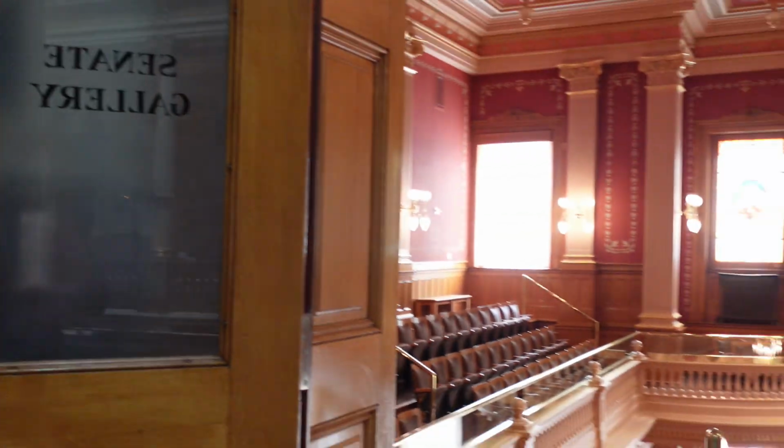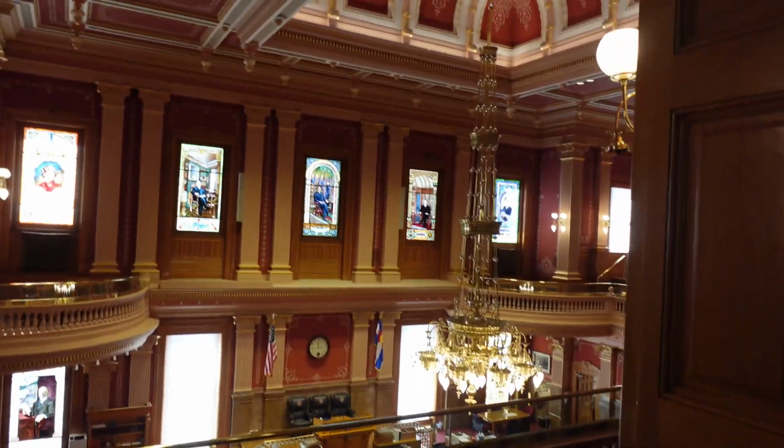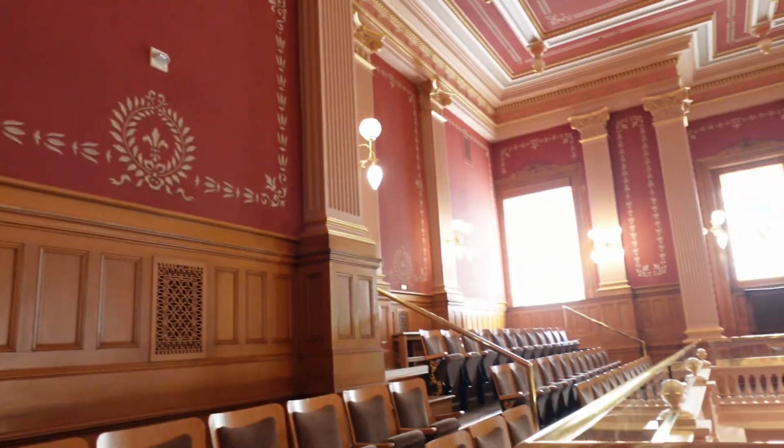Next up, we went into the Senate gallery, and here's the protocol, so we had to remove our hats, and listen to the stark contrast in volume when being outside the room and inside of it.